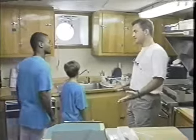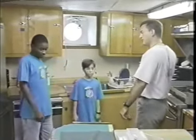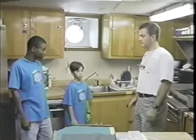So as you can see, the galley is just like any normal kitchen. We've got a fridge and a freezer. We've got a big fridge and freezer out the back. We've got a range, sink, washing machine, everything.